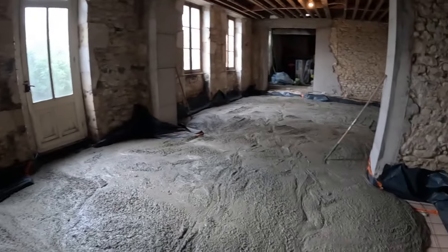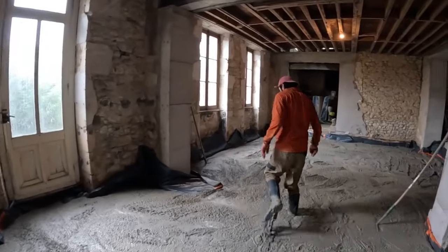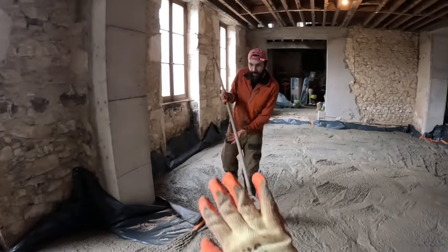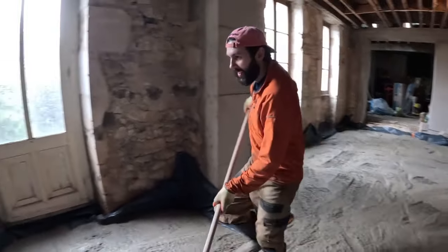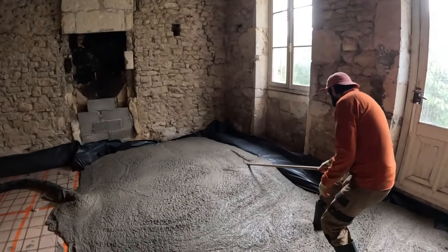It's way easier than last time with this pump. Oh, last time, guys, how we struggled. And en plus, today, it's not that hot. It's like only a few degrees. So we're going to have all afternoon in peace to smooth everything. Right, Nathan? Right.